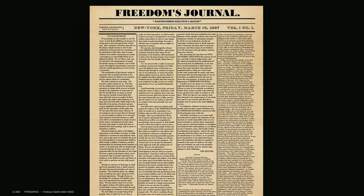You can see from its layout that it was the gray lady before the New York Times, which started in 1851 and also did not at first call out anything with bold headlines. A Black newspaper had to work extra hard to establish its journalistic credentials editorially and visually.